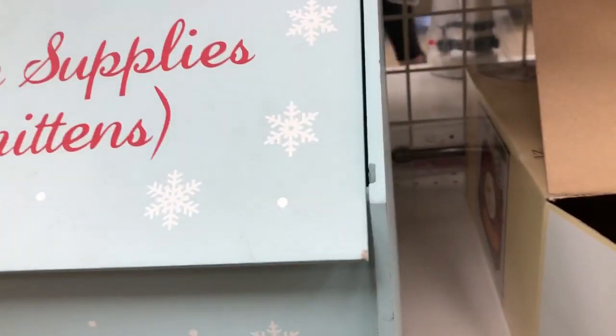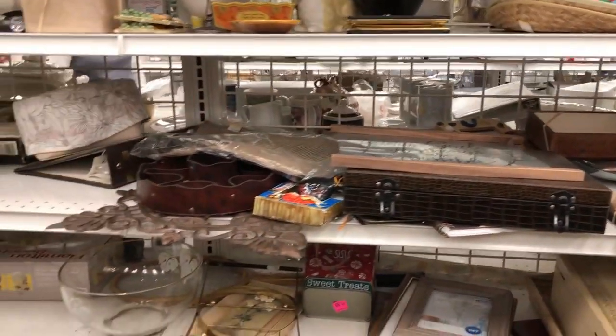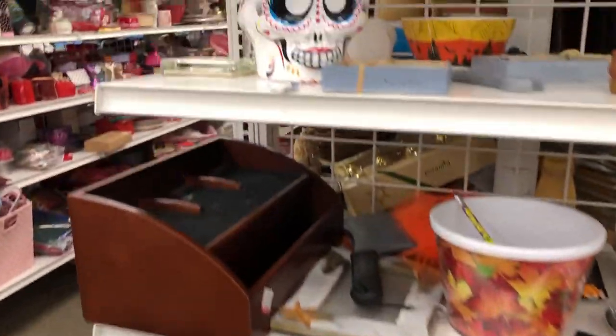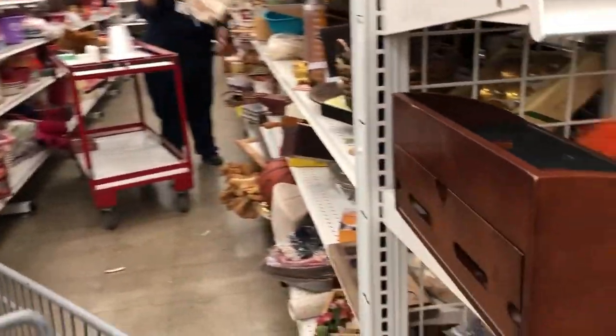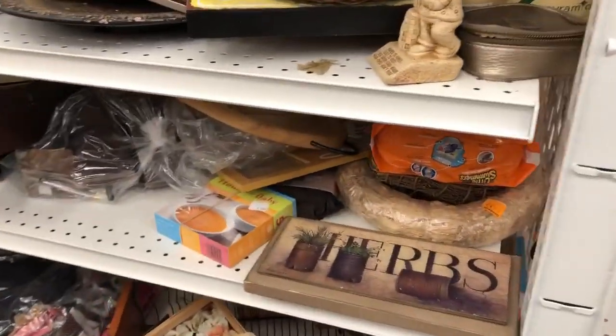Again, an oversized item. Snowman supplies, hats, and mittens. How cute would this be? So if you love this, $7. Again, it's at the Goodwill in Lancaster on Lincoln Highway. Kids come in from the cold and they can put their mittens and their hats in that little box. The workers in this store, they work tirelessly. I'm sure they are tired, but they do a great job.